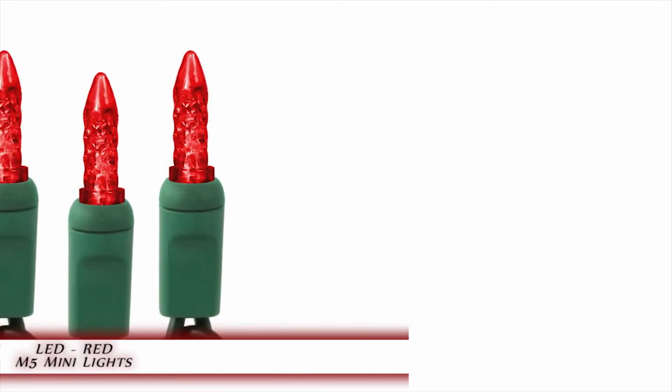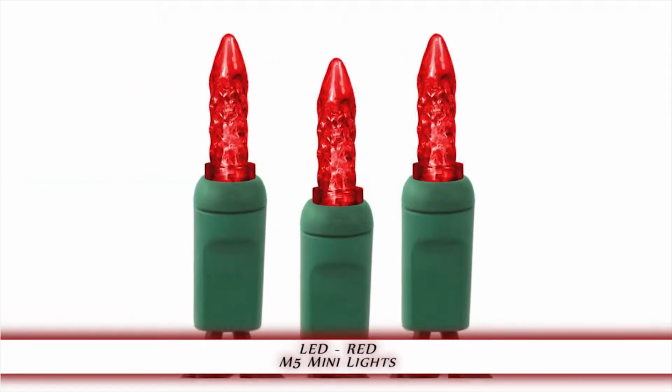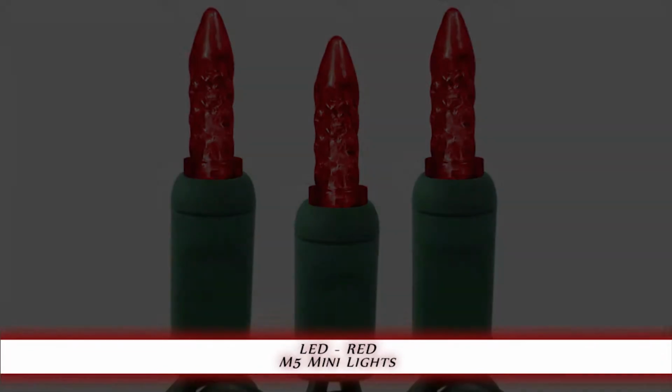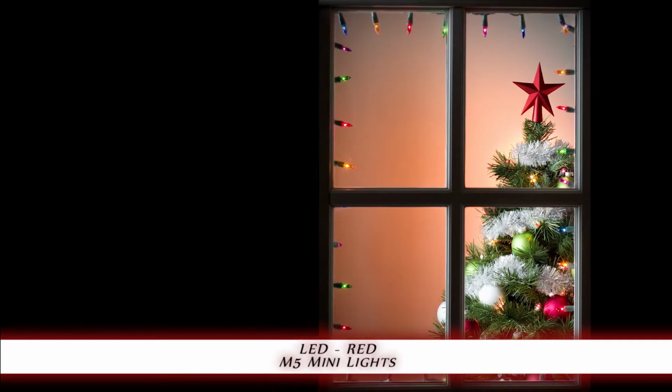1000bulbs.com introduces the LED Red M5 Mini Light Set. This 50 bulb string of red, green wire LED Christmas mini lights is a popular choice for small displays. The 17-foot light string's 4-inch bulb spacing makes it ideal for windows and banisters.